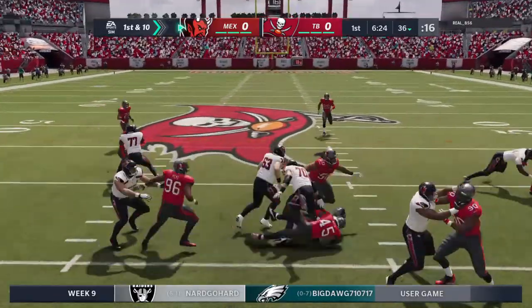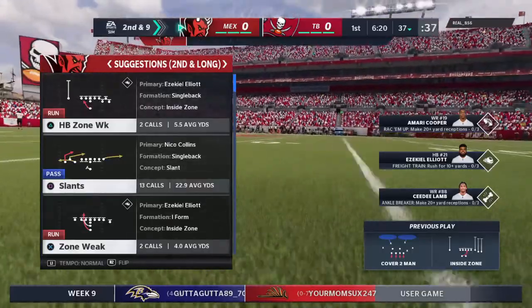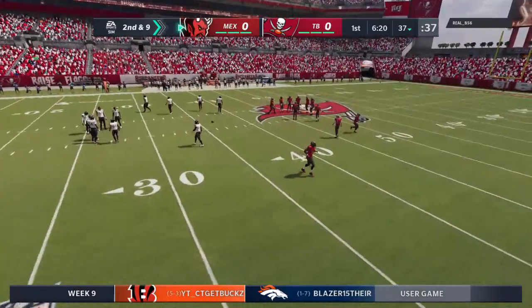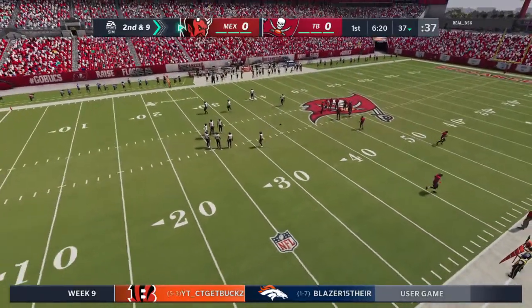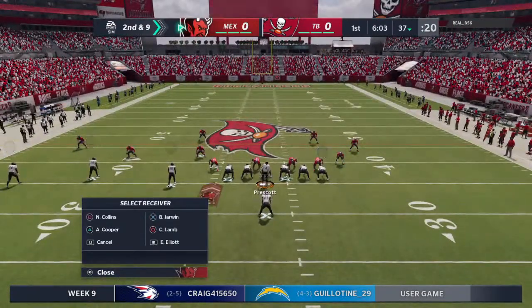Now the first carry for Ezekiel Elliott. And unable to get downhill there as he'll take this up to about the 37. Just a yard on the first down carry, so it's 2nd and 9. Brings up 2nd and 9 at the 37-yard line.